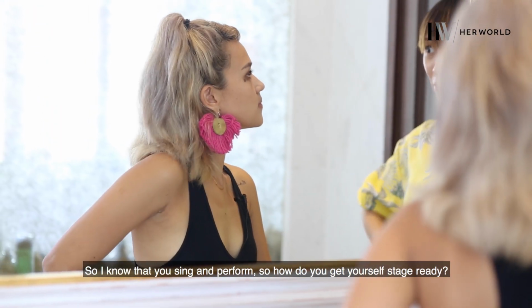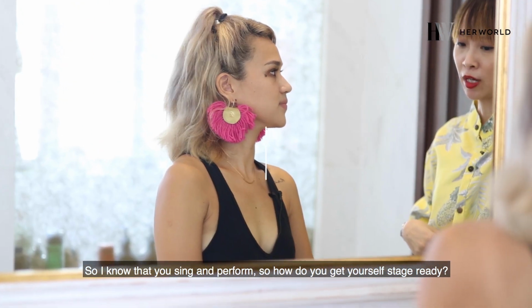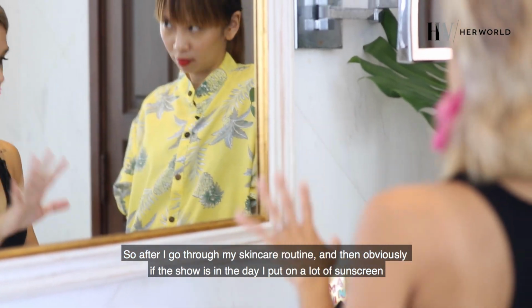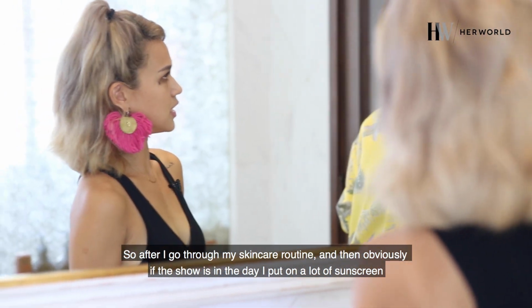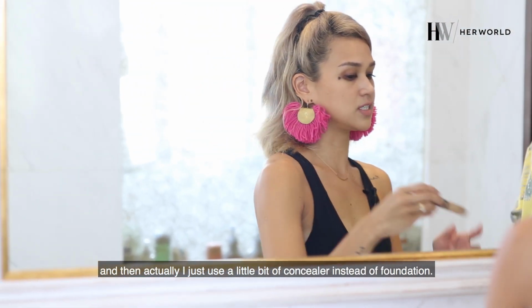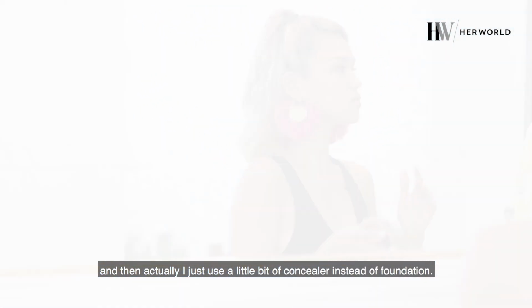So I know that you perform, you sing and you perform, and how do you get yourself stage ready? Okay, so after I go through my skincare routine, and then obviously if the show is in the day, I put on a lot of sunscreen. And then actually I just use a little bit of concealer instead of foundation.